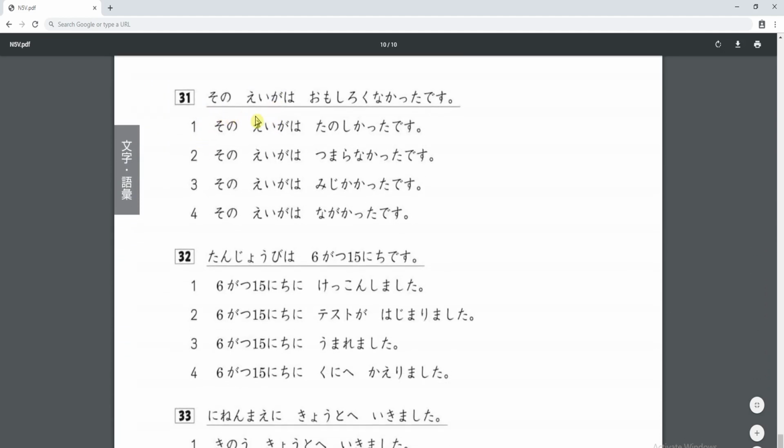31. その映画は面白くなかったです。So that movie was not interesting or not funny. Our possible answers are その映画は楽しかったです。その映画はつまらなかったです。その映画は短かったです。その映画は長かったです. So, it was fun. It was boring. It was short. Or it was long.